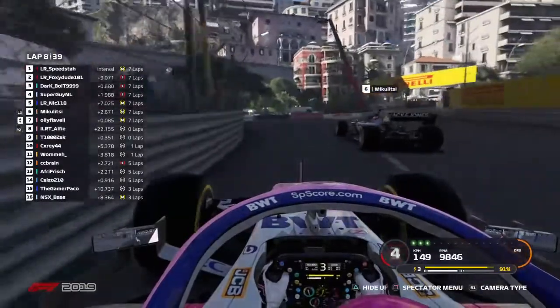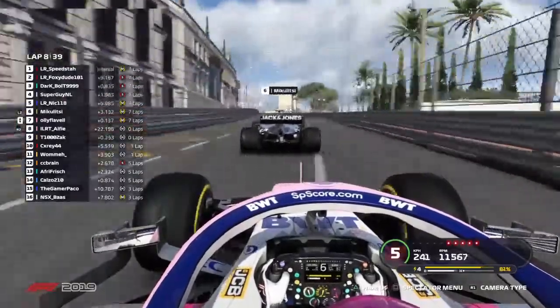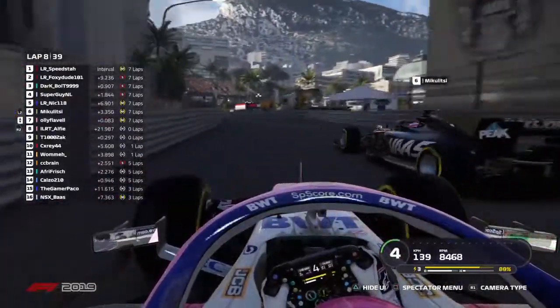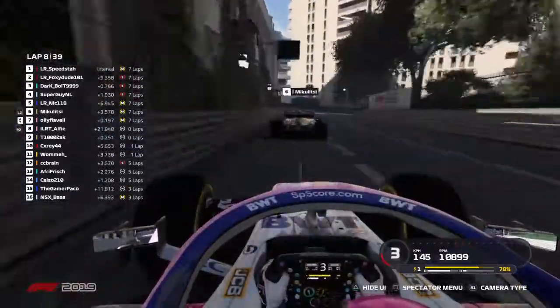Now Ollie tried to make a move with Mikuliczi to turn one. Now he'll get the cut back on Sandevot, but couldn't quite get past us. Now Mikuliczi plants in the middle of the road up towards Massenet. He's going to try it on the inside. Mikuliczi leaves the door open. Ollie sticks his nose in, but nicely held from Mikuliczi now. Down towards Mirabeau. No way through.